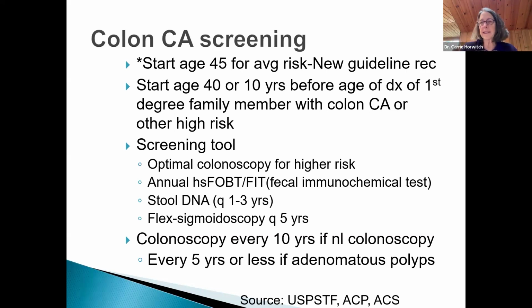You could do a FlexSig, which usually is done every 5 years. And remember, FlexSigs only can see a certain portion of the colon, whereas colonoscopies try to get the entire colon, including the ascending, the transverse, and the descending. There is also specific timing if somebody does have a colonoscopy and they found polyps, specifically adenomatous polyps. Again, usually your gastroenterologist doing this will give you a time frame for when the next colonoscopy should be done, but it's usually no more than 5 years for most of them. Next slide.